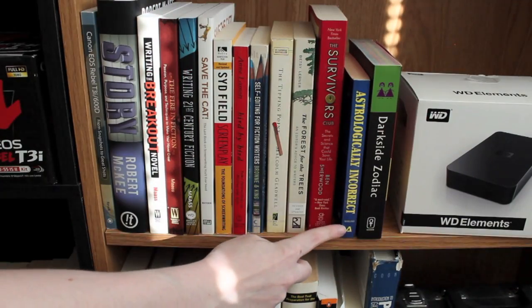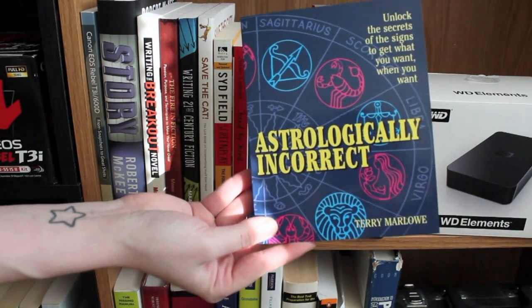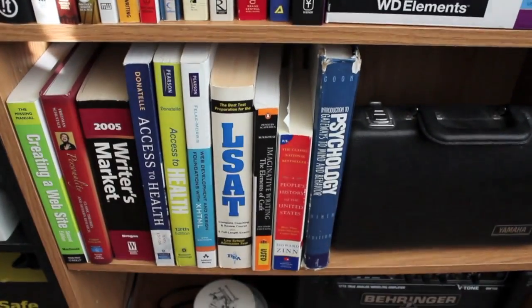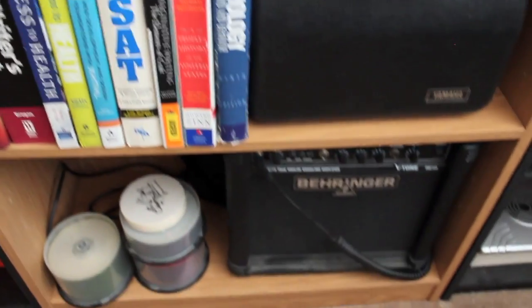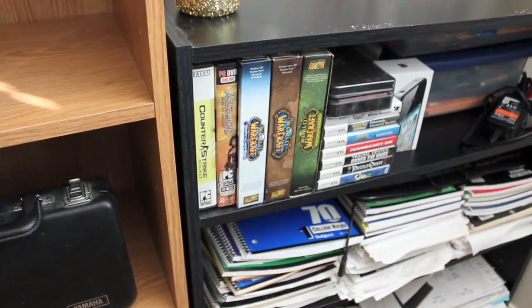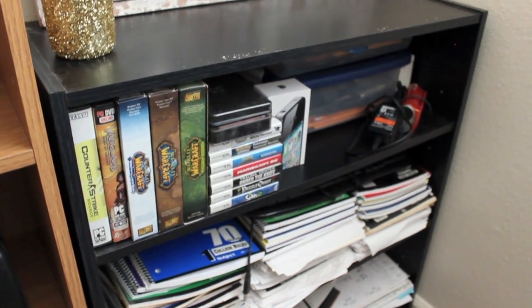And then I have a couple of kinda silly astrology books. Astrologically Incorrect and Dark Side Zodiac. Then below that shelf I have some textbooks. I'm not going to go through those. A clarinet, an amp, some blank CDs, and then this is where I keep games and just a mess of notebooks and stuff. We also don't need to look at that.